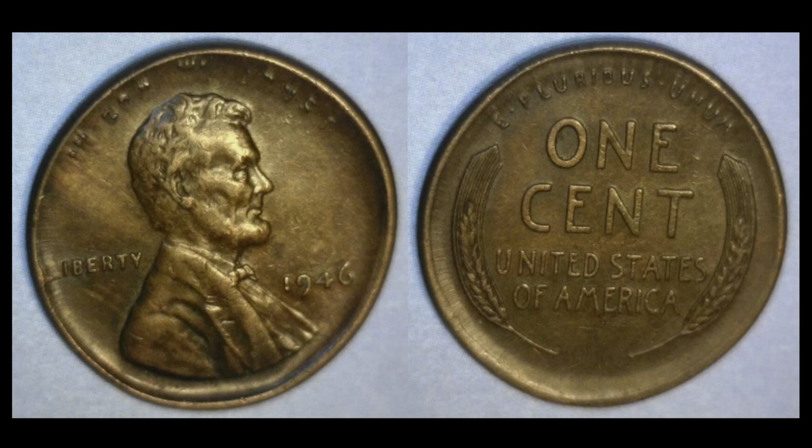Here's also another really nice 1946 Lincoln Wheat Cent broadstruck error. The older we get on some of these coins, the more that they're worth. That's just kind of one of the principles of collecting errors. If you had a double struck coin dated, say, the year 2000, compared to one that's dated probably in the 40s or 50s, there's a pretty substantial price difference there.